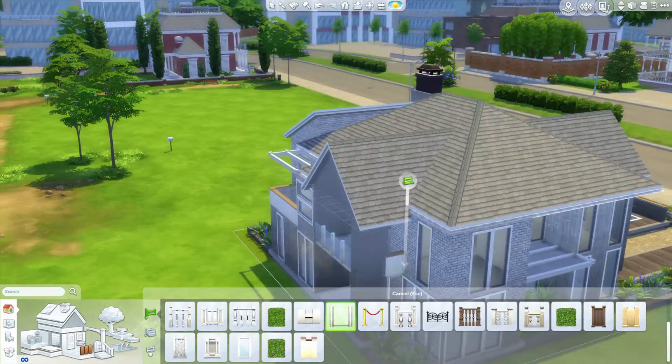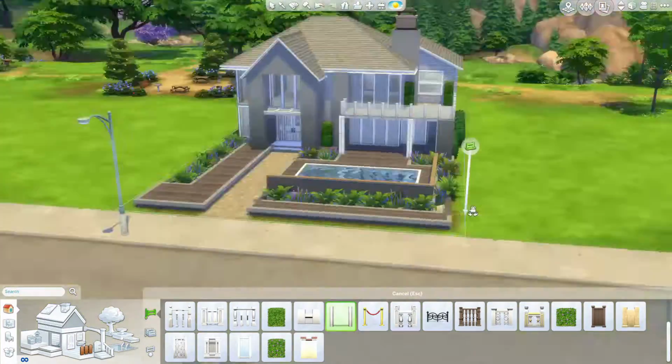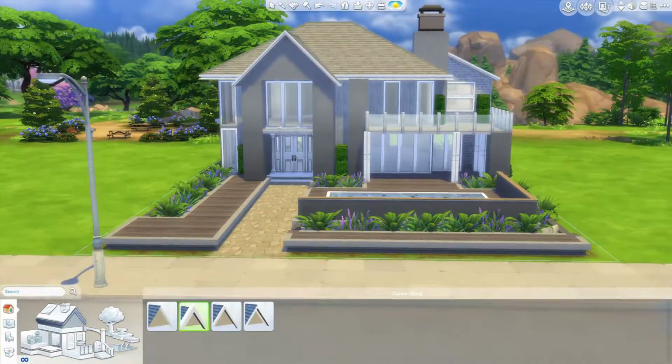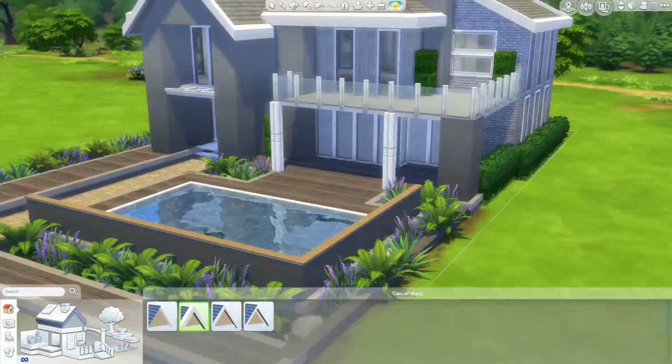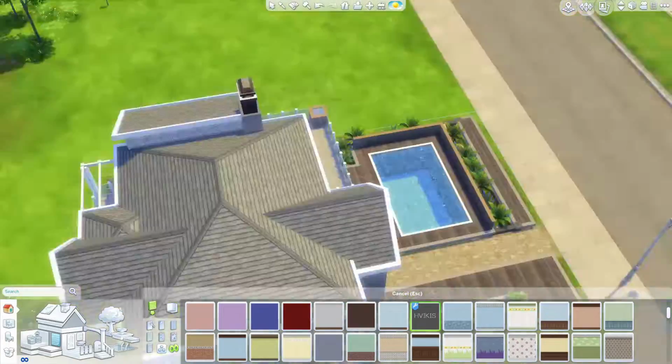I spend a lot of the time on the outside, but when I do go on the inside, I'm really happy with the layout of it and how it looks. I definitely would live in a place like this. For sure. It's just super cute.